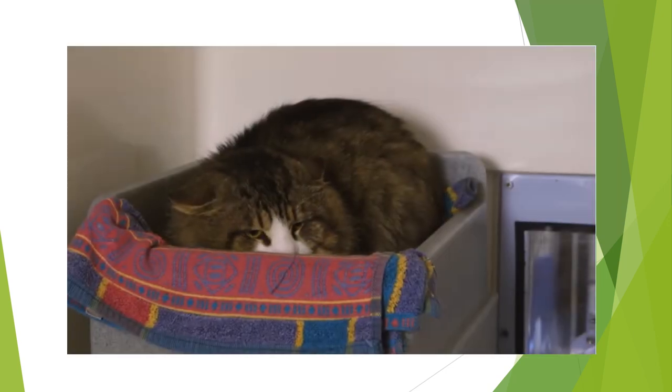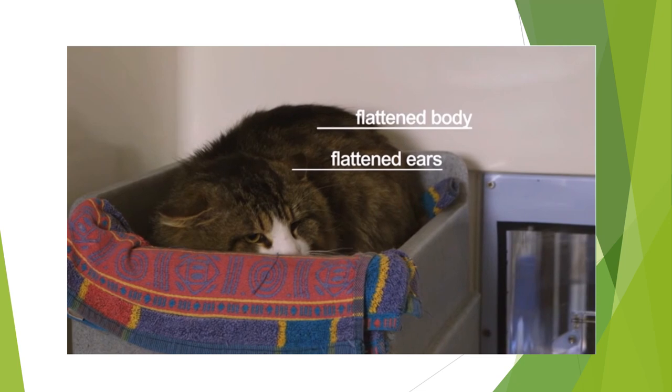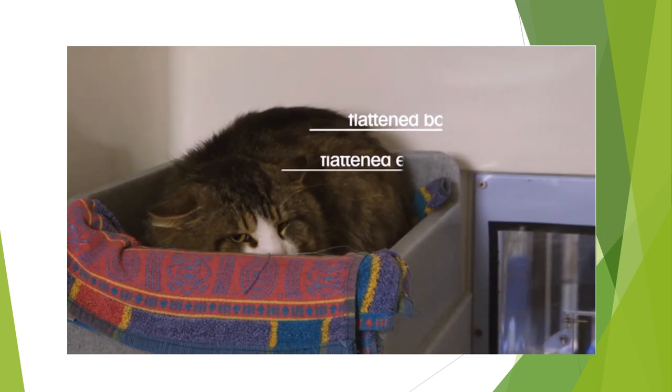When cats have got their ears flattened either to the side or back, this can be a sign of stress, that they're quite frightened. What's really important for cats that are feeling stressed and frightened is to give them a place to hide and the opportunity to get up high.